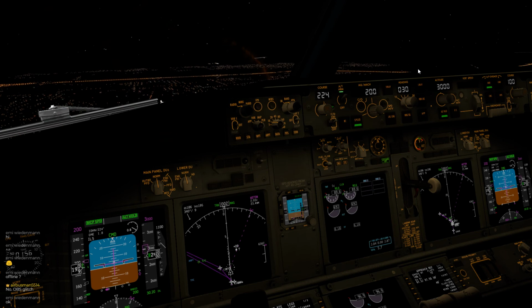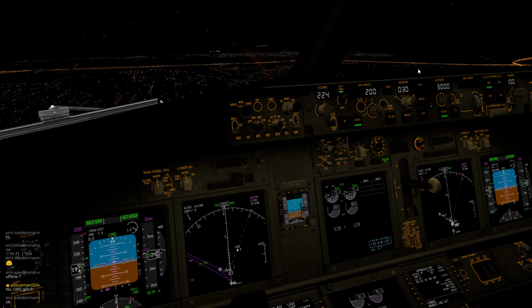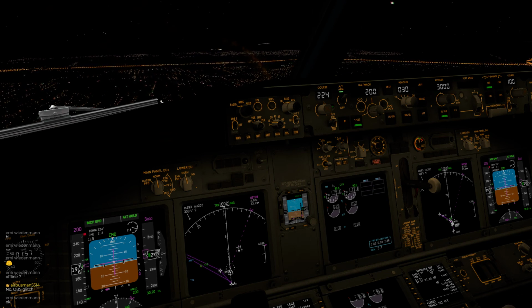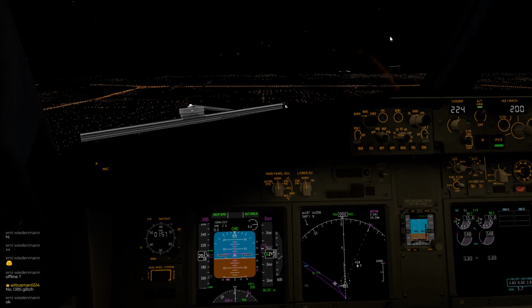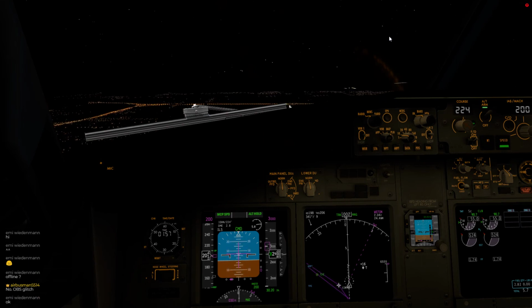Flaps up. It really does sound like an A320, jeez. And flaps up. American 2268, contact departure 124.15. 124.15, American 2268.